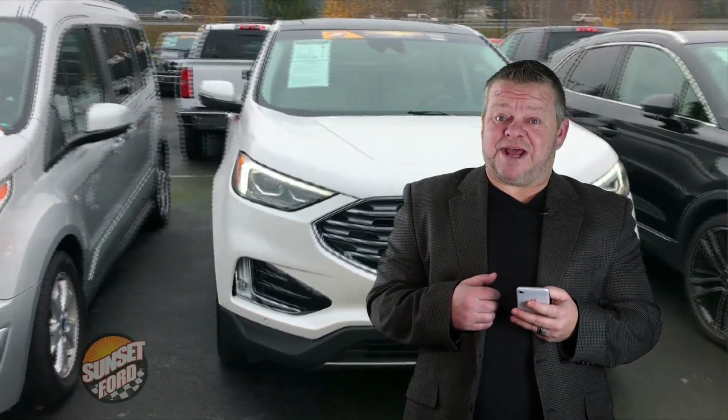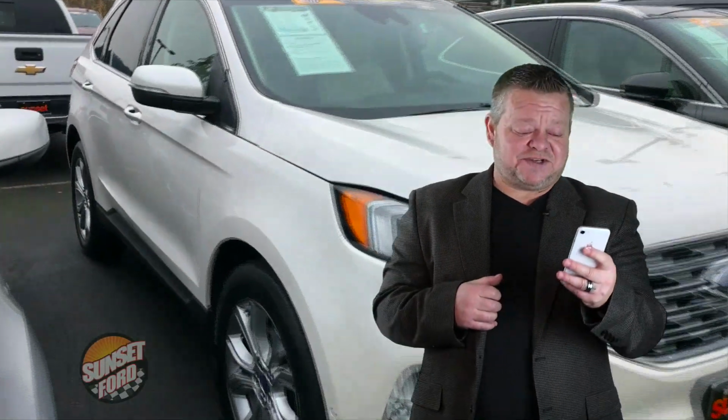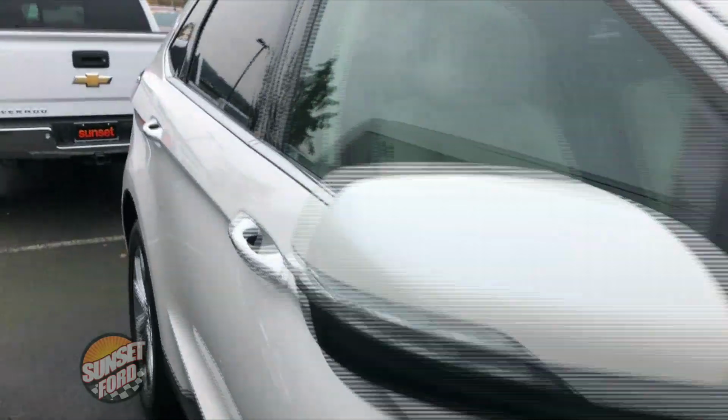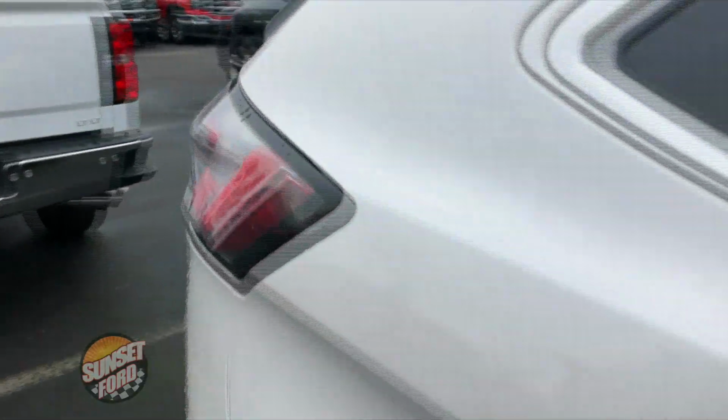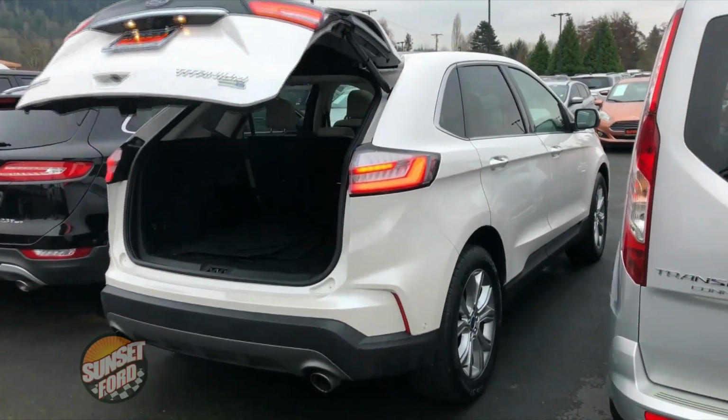Looking for a clean Ford Edge? This might be the one, just like brand new. This is the 2019 Edge. Stock number is 7452. Let's give you that virtual video walk-around, show you all aspects of this vehicle, up close and personal, as opposed to looking at static photos.